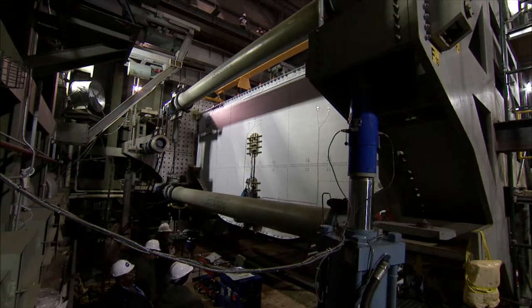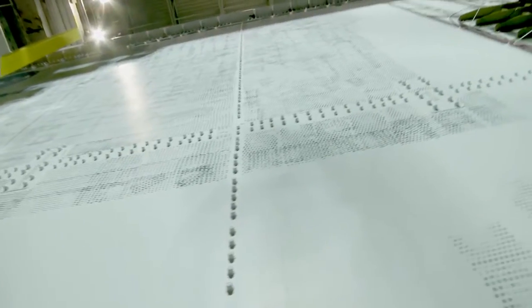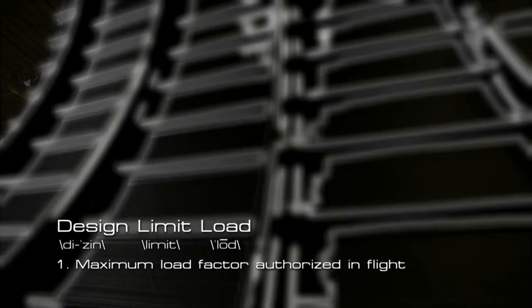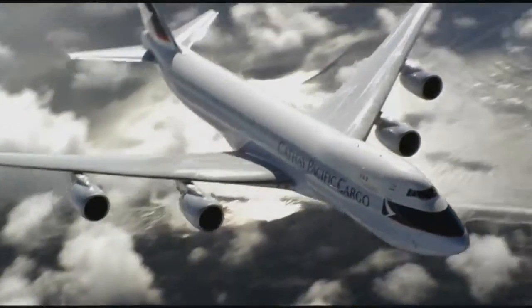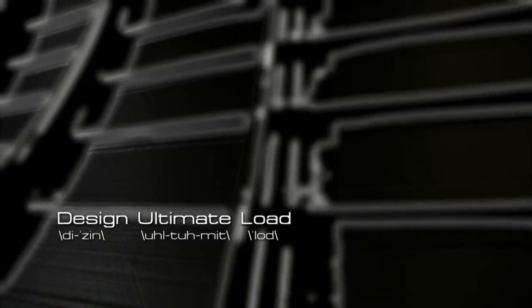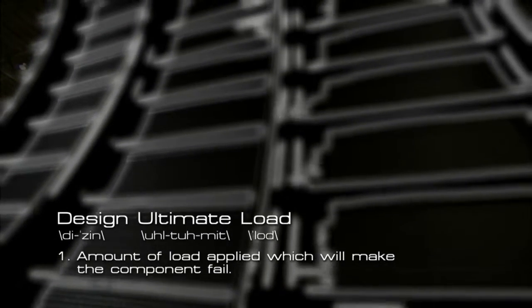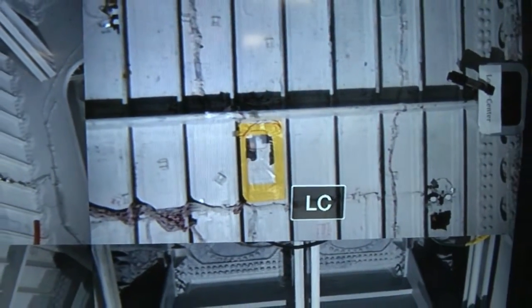Numerous tests were performed in the Colts facility to check the box's ability to meet what engineers call the design limit load and the design ultimate load. In aerospace engineering, the term design limit load refers to the maximum load factor authorized in flight. It is extremely unlikely that an aircraft will ever reach this limit during its lifetime. The design ultimate load goes beyond that and is the amount of load applied which will make the component fail. In this case, the ultimate load factor is 1.5 times more than the limit load.